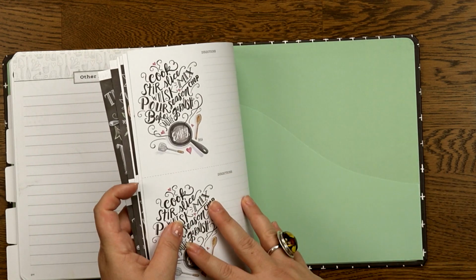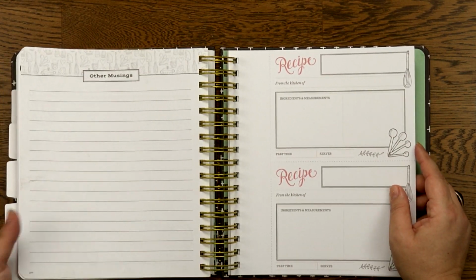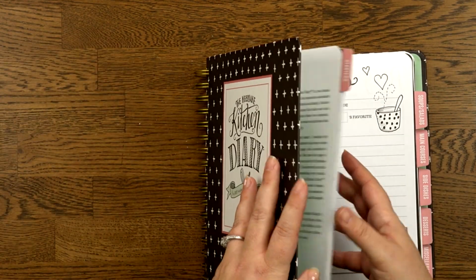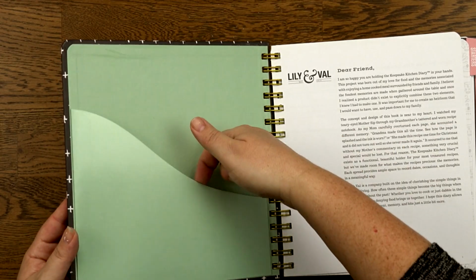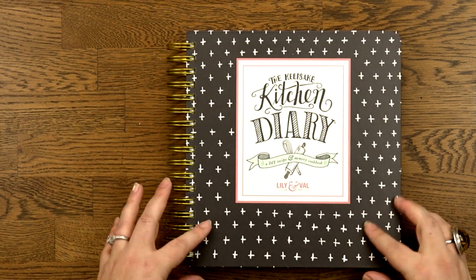section in here. And then you have a pocket here on the back for those, like, sometimes people hand you recipes on little scraps of paper, which I know I've gotten over the years. And then you have the pocket in the front here. So that is the Keepsake Kitchen Diary.